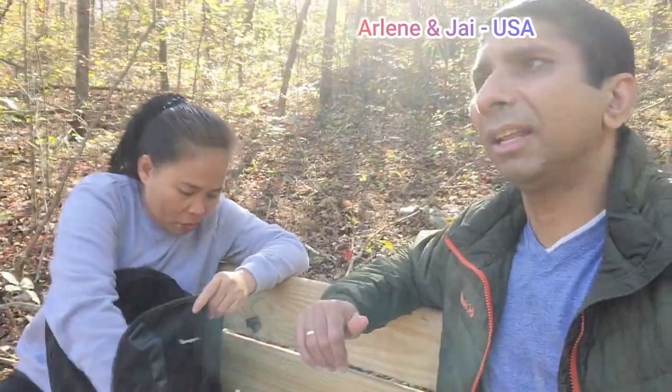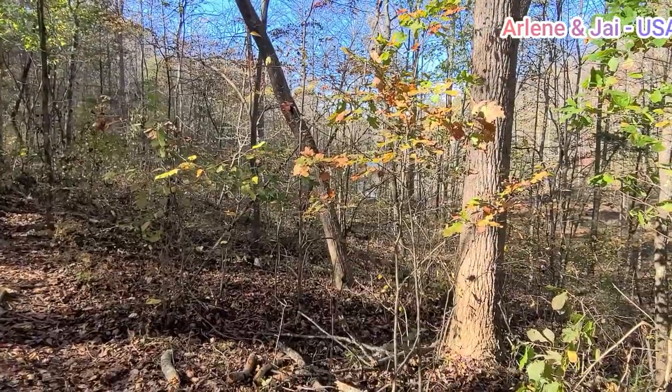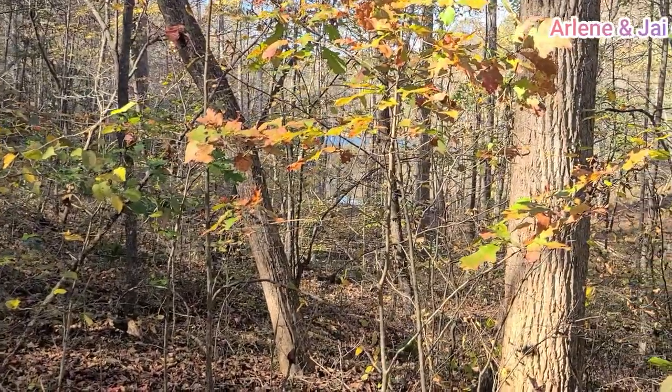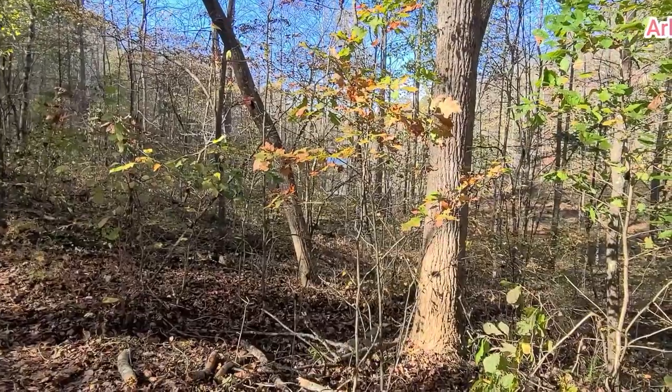Alright, so the lake was actually prettier from a distance. So we don't need to go near? No, so we decided to eat on this bench, and then decide if we want to take the long route or go back.